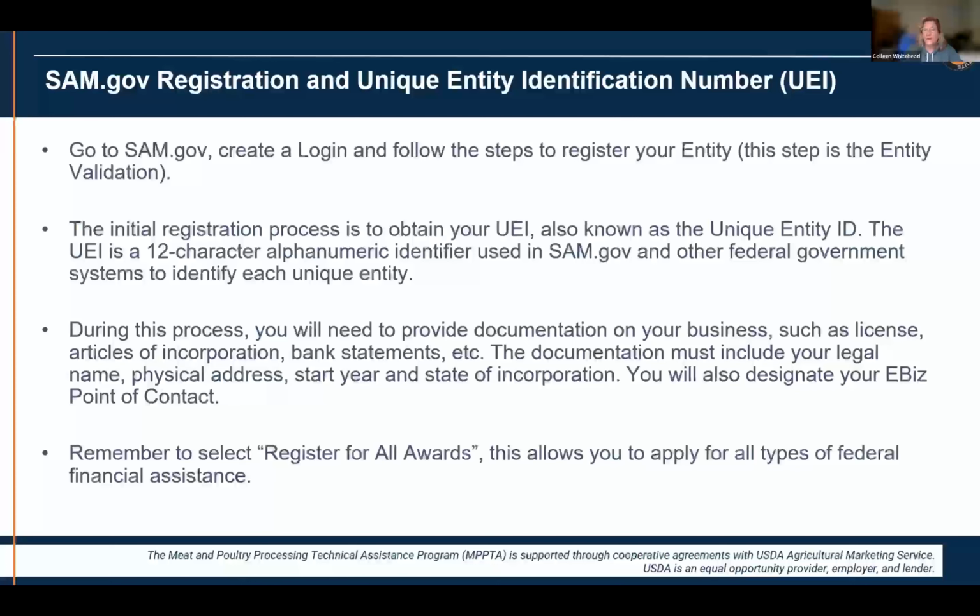You will get a 12-character identifier within the system that will identify you within SAM.Gov. Some of you may remember in the past, there was a DUNS number assigned to people. The UEI replaced the DUNS number. So they're no longer using DUNS numbers, they're using UEI numbers. Within that, you are required to provide documentation of your business, such as a license, articles of incorporation, bank statements. Your documentation must include your legal name, your physical address, your start year, and your state of incorporation. You also designate your e-biz point of contact. And we'll come back to that person because that's a critical person that gets identified in your process.